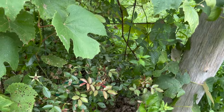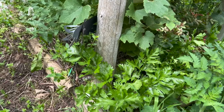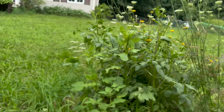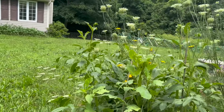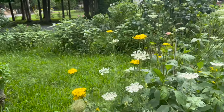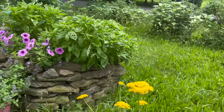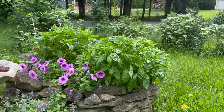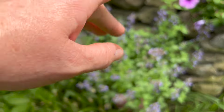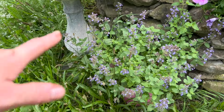We have climbing rosebush intermingled in here, volunteer tomato plant. We've got some celery. Over here we've got some dahlias coming in, and then we've got a bunch of different yarrows. I got yellow yarrow, white yarrow, mostly the yellows. This is our spiral herb garden. This is cat mint, not catnip, cat mint. And again, I literally just got this for the bees, no other reason.